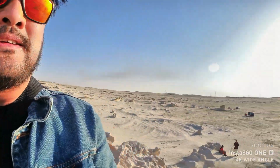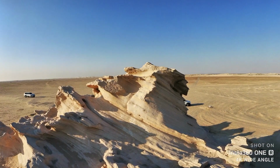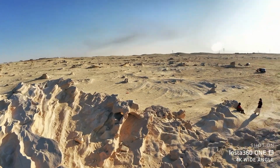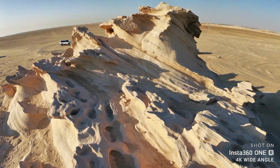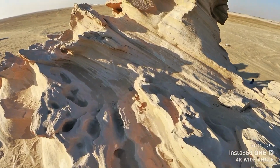Guys, so we are now at Wathba fossil dunes formation, or fossil formation, and I'm on one of the biggest rocks here at this site. And as you can see, it's in the middle of the desert right here, and people come, it's open, and you come here, you can take pictures. But look at that, it's amazing. Look at the formations.